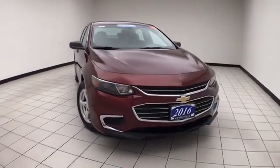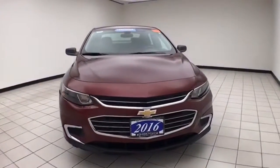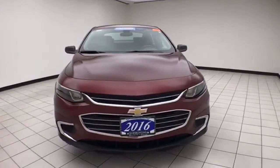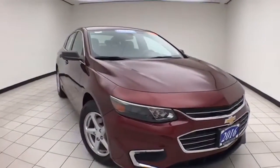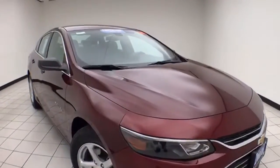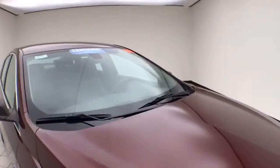Today's special is a GM certified 2016 Chevy Malibu LS, stock number Z9242XX. Only 10,000 miles on this one owner. Clean AutoCheck history report. Butte Red Metallic in color.